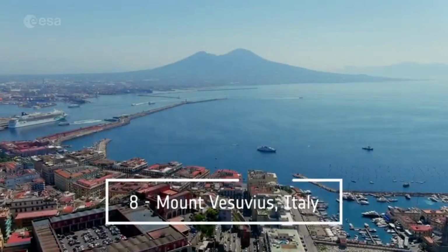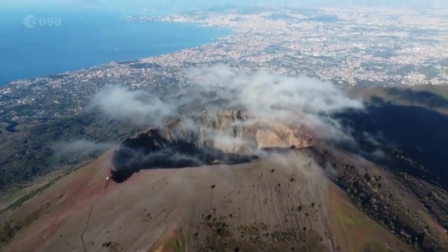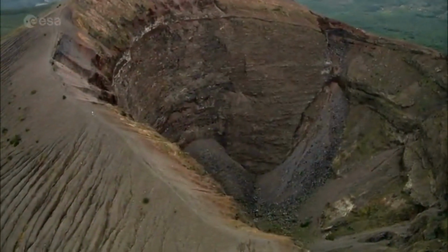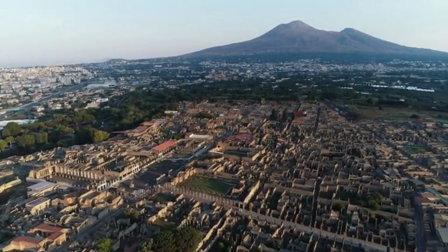Number 8. Mount Vesuvius, Italy. Mount Vesuvius is a stratovolcano located in southern Italy near Naples. It's considered one of the most dangerous volcanoes in the world due to its history of devastating eruptions, including the ones in 79 AD that buried Pompeii and Herculaneum.